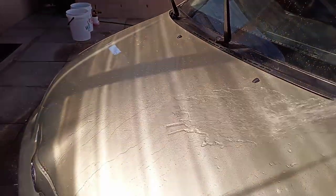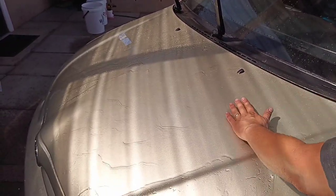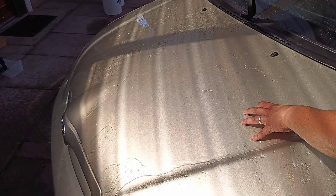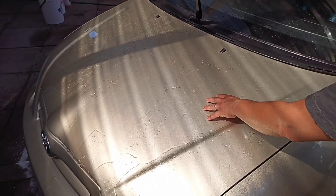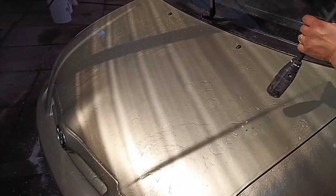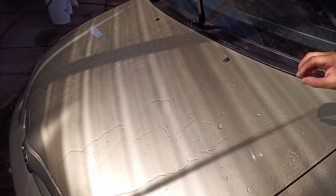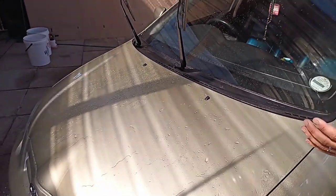So I'm just running water on the bonnet of the car. Can you guys see it sheets? And when water sheets off a car like this, it means there's no beading, which means there's no protection on the paint. So there's no wax on, there's no graphene on, there's no ceramic coating on. So what you're seeing here is an unprotected car, where the water just sheets off. And when we're done with the car, it'll bead. Now what beading means is the water will be pushed away, almost like two magnets with the same north and north. When you push them together, they repel one another.